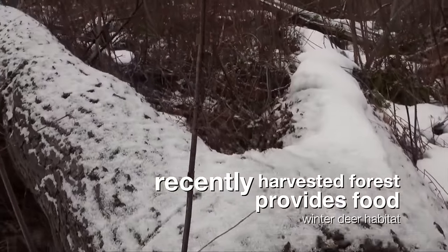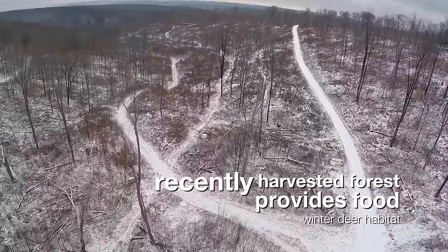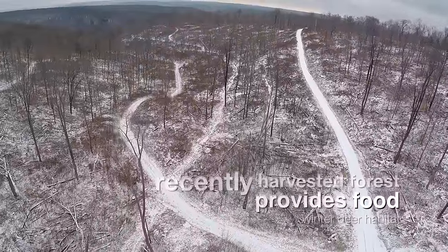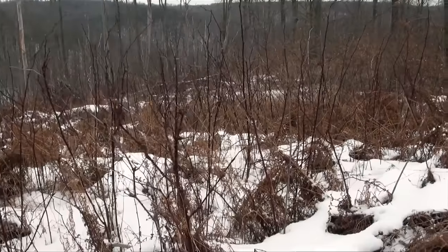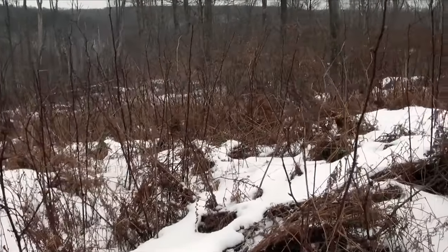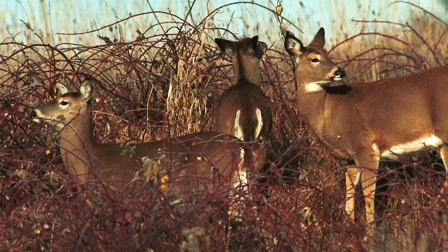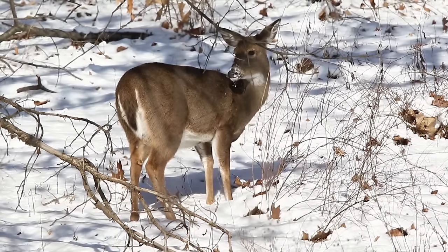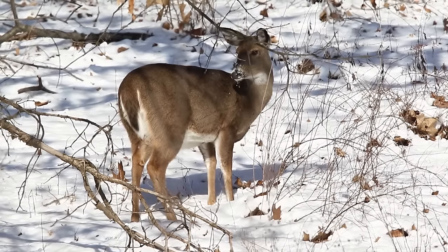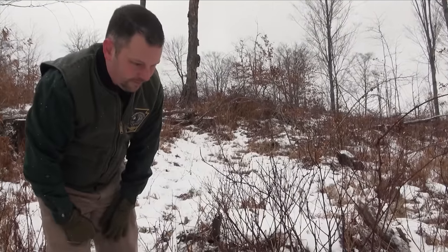When thinking about what deer need for food to survive through the winter in the big woods country, we're talking about woody browse. In this case, where I'm standing, we have blackberry briars that have recently grown from this summer. We have tree seedling regeneration growing up. And these are the things that deer eat to survive through the winter time, especially when the mast crop from the fall has already been eaten. Right here, you can see how they're eating on the ends of all these blackberry briar plants. Can you see that?